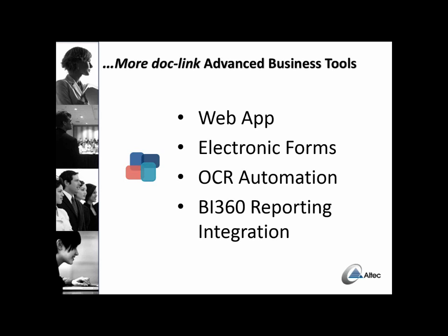You can batch scan or batch store it into the system. Because it has the barcode, we will read the barcode on the document and automatically recognize it and automatically store it into the system for you. Okay, just another way. We have other modules. I already mentioned the web modules. We have electronic forms, online electronic forms. Okay, we also have OCR.